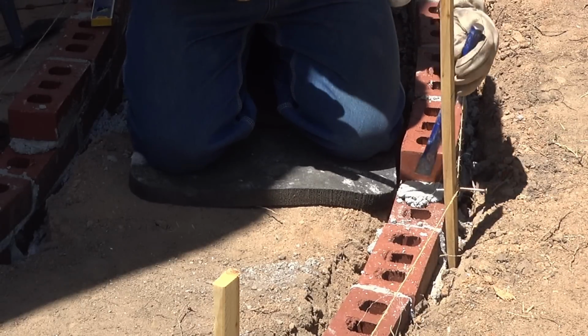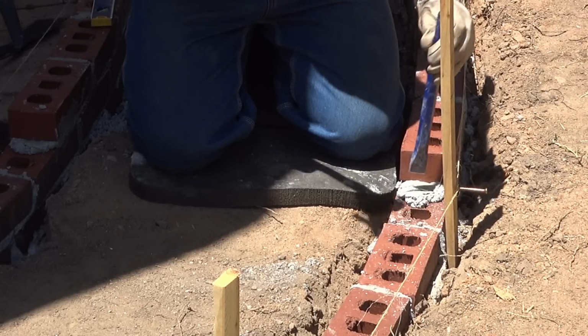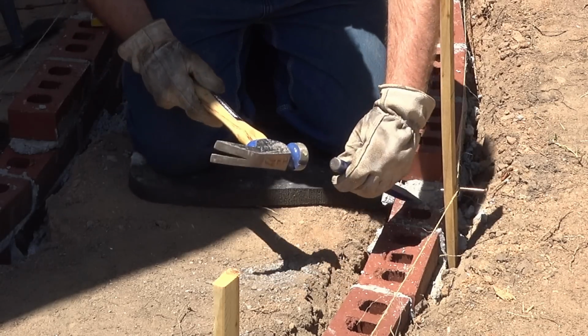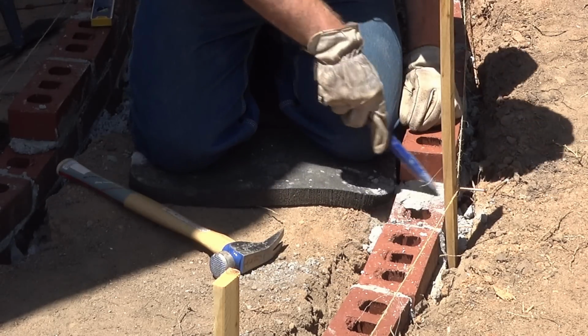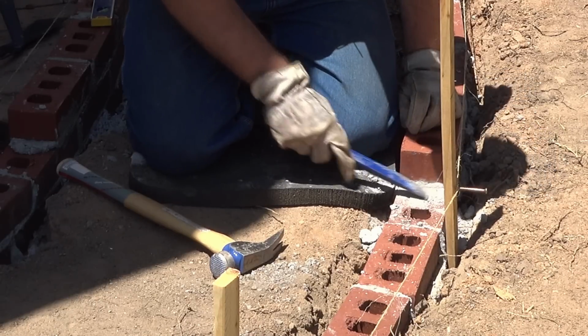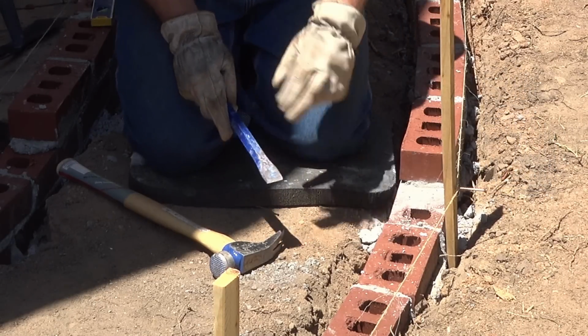I'm just hoping that a couple of gentle love taps here will be enough to fracture that mortar out of there. Looks like it's responding. Oh yeah, there we go, there we go. Okay, that's good. That's very good. Yeah. Okay, that's what I was hoping for.